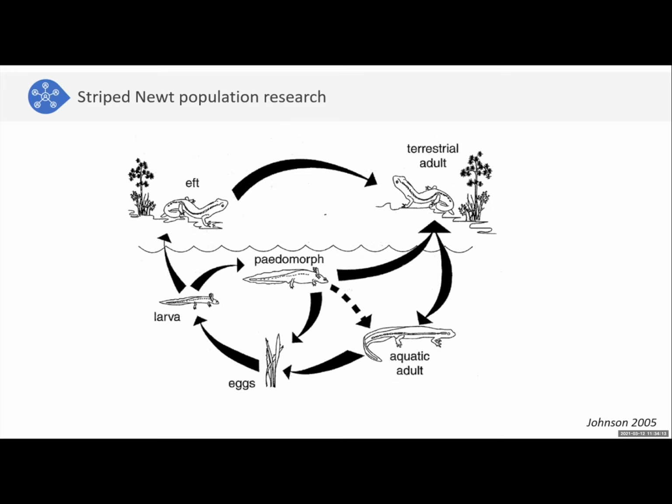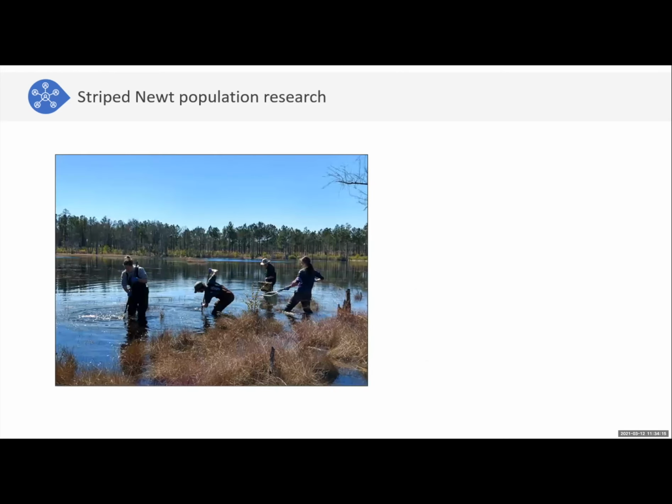So in order to get at some of those gaps in information, I have been going down to this large breeding pond at Sandhills Wildlife Management Area, which was the one I had pointed out first on the map there, that most northwest breeding site known in Georgia. It's actually just over the fall line. And sampling for striped newts, collecting demographic data, and marking individuals for recapture.